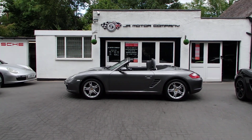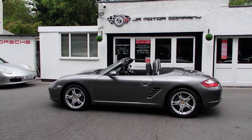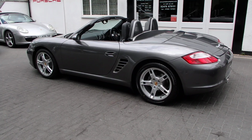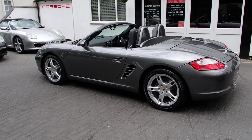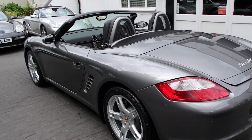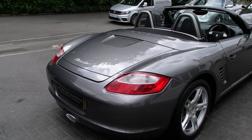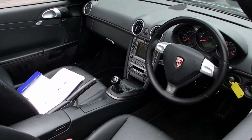Hi everybody, here's a beautiful little Boxster 2.7 manual in Meteor Grey, which is a pretty rare colour. It's got great spec, which includes fully refurbished 18-inch S alloy wheels with colour crested centres and wrapped in Bridgestone Potenza tyres. Got a rollover bar, flycatchers, rear PDC. It's in absolutely impeccable condition, this one. It's only done 42,000 miles.